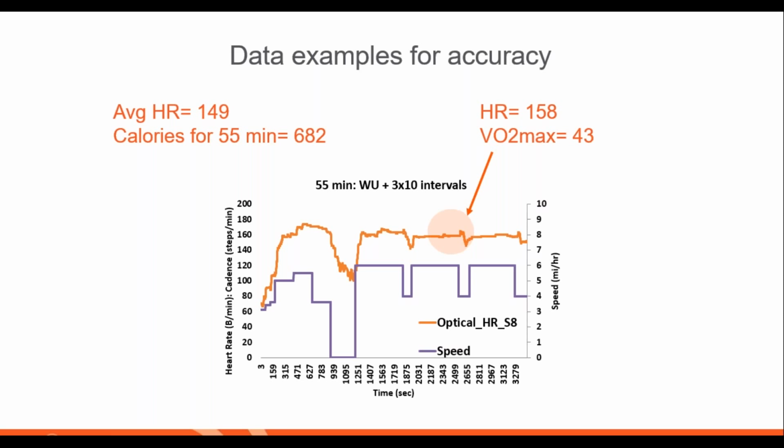So you can see during the warm-up, they did a little step up there, and then they had 2 running speeds, and they walked. And they actually stood still there for just a little bit before they got into these 3 10-minute intervals. And what we see here is that the average heart rate for this trial using the heart rate from the optical sensor is 149 beats per minute, with an estimated calories for the 55 minutes of 682 calories.